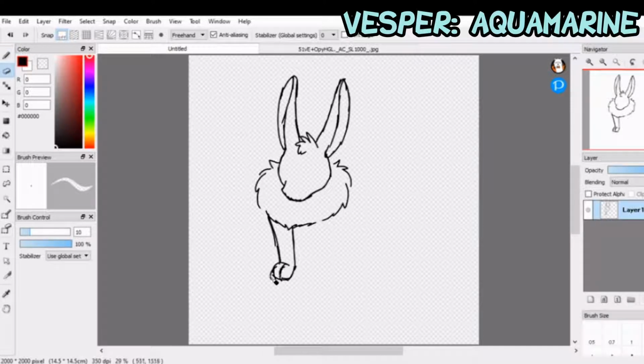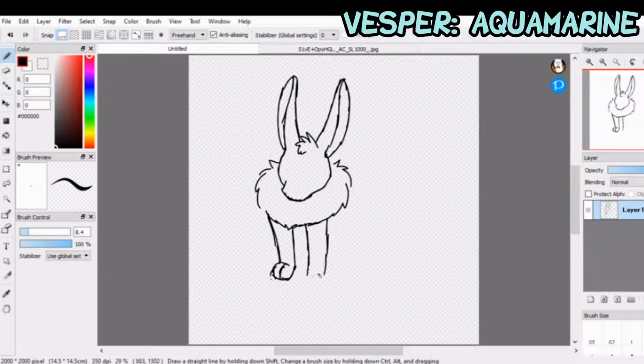Kind of looks like an Eevee. It does. Oh my gosh, not gonna lie. Eevee the bunny. I can only draw Eevees. This is Eevee's next evolution. A bunny.